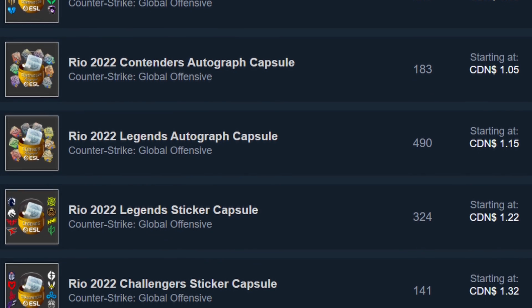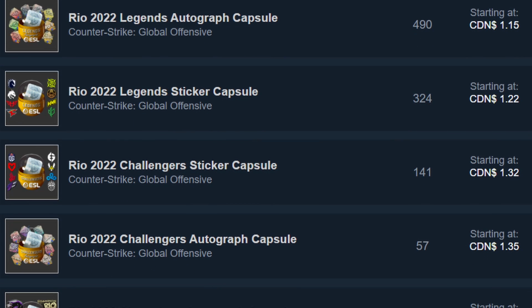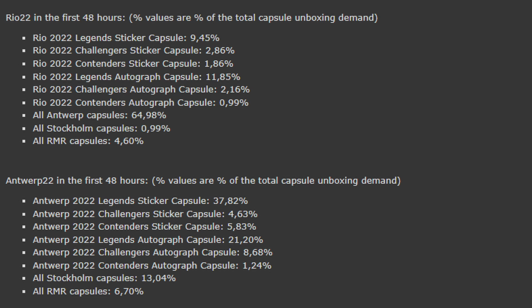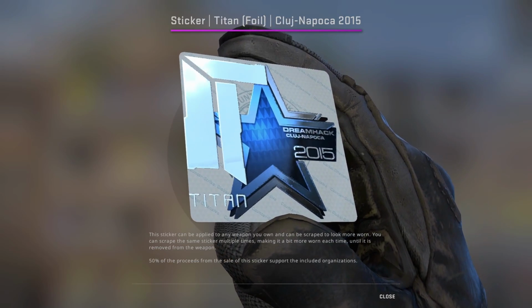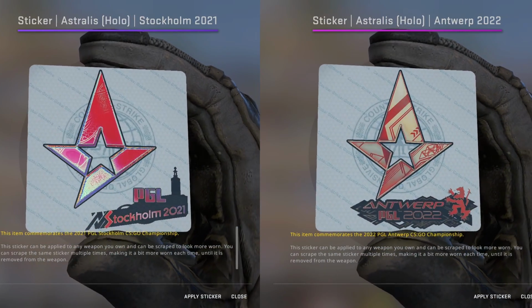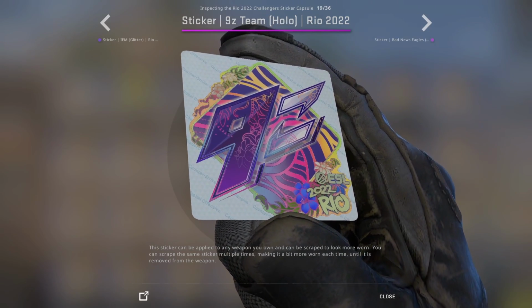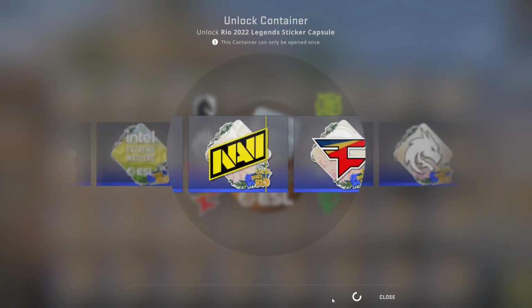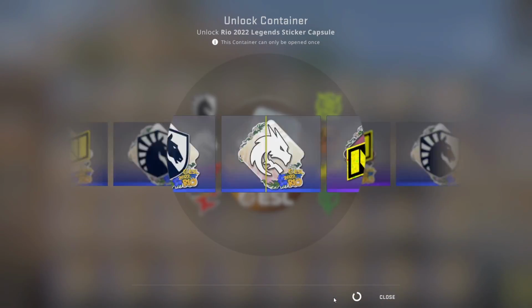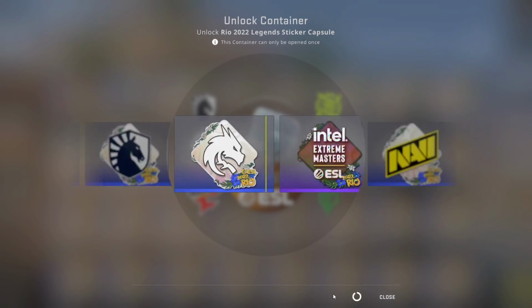At the time of this storage unit release, we already knew that Rio demand was significantly lower than Antwerp. This is not a small margin. This could be millions of dollars by the time the sale concludes. Between the yo-yo effect of sticker design over the years, and what seems to be a second attempt at a cash grab post-COVID, it would make sense that they would weather the storm with a bad sticker going into Rio, and they did. I hummed and hawed over buying into Rio, as the only way I see it being profitable is if supply is extremely low, like a fraction of Stockholm low.